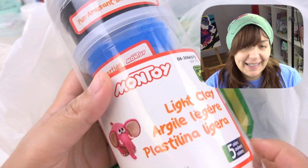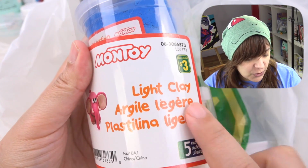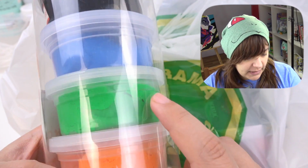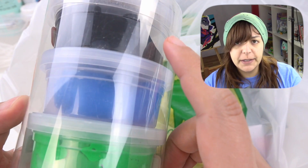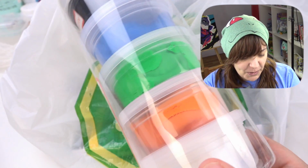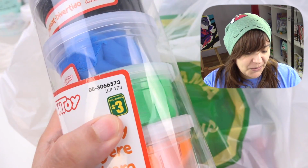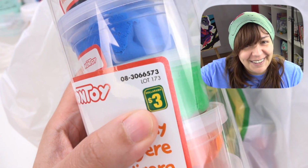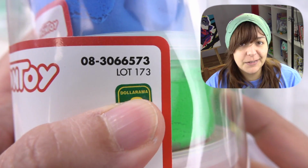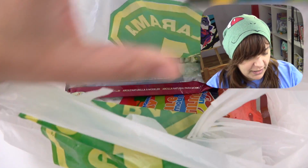I found light air dry clay. It looks super fluffy. We get white, orange, green, blue, black. There's no yellow. I was putting all my cards into a yellow because I have an idea what I wanted to do, but we got no yellow. This was $3. I don't know if it counts as a dollar store challenge anymore, but yeah, it's from the dollar store. See? Dollarama.